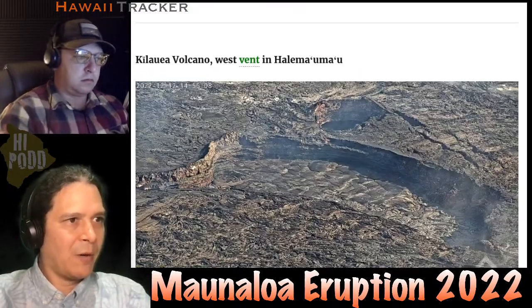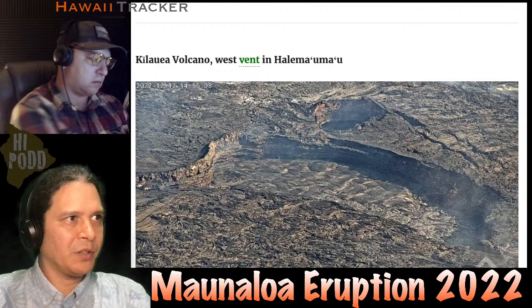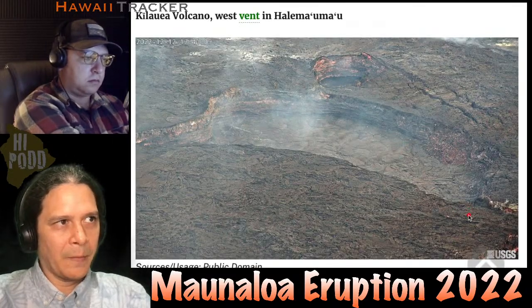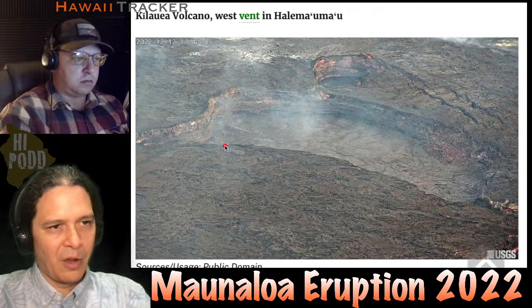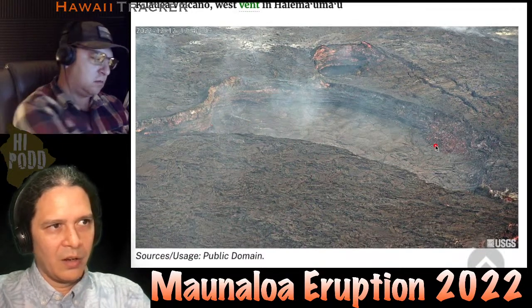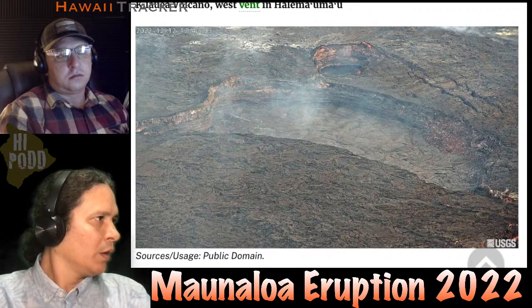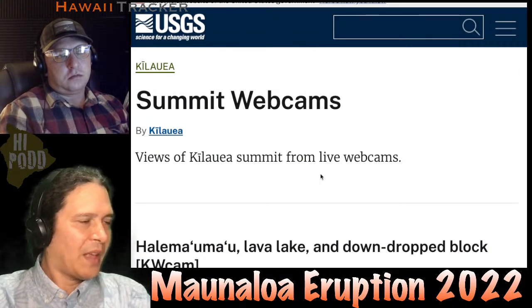So that was the last 24 hours. Here's a view earlier today. Let me give it a reload, and we'll see if anything is different. It looks like we can see some fog or fume in here, and no incandescence, no red anywhere down there. So that's a visual of Kilauea.